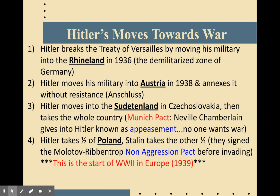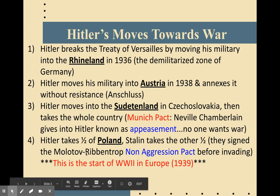Okay? So what happens is the Germans and the Russians sit down and they strike an agreement. The Soviets and the Germans don't like each other, and they're on completely opposite sides politically. You've got communism on the far left in the Soviet Union, and you've got fascism on the far right with Germany. But they do strike a non-aggression pact. Okay, this Molotov-Ribbentrop is a non-aggression pact. They sign it before invading.